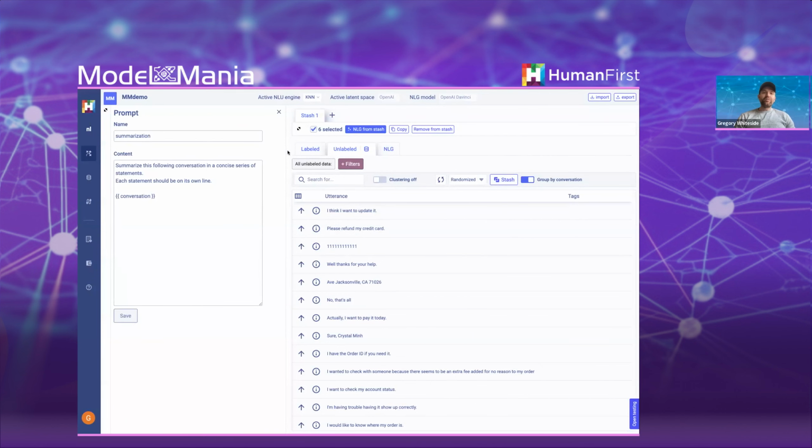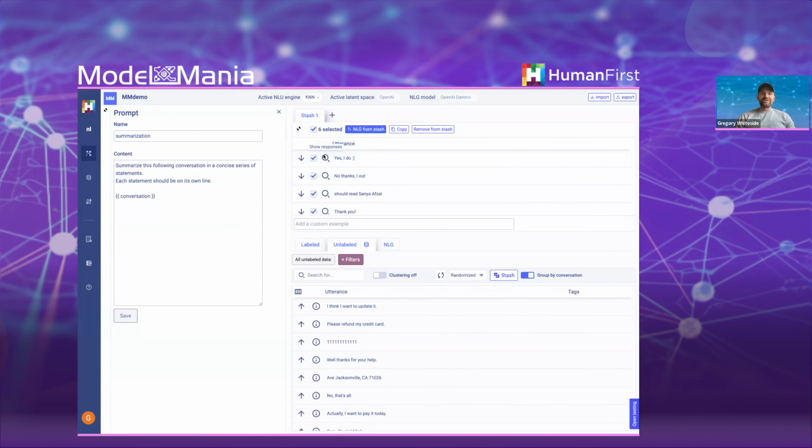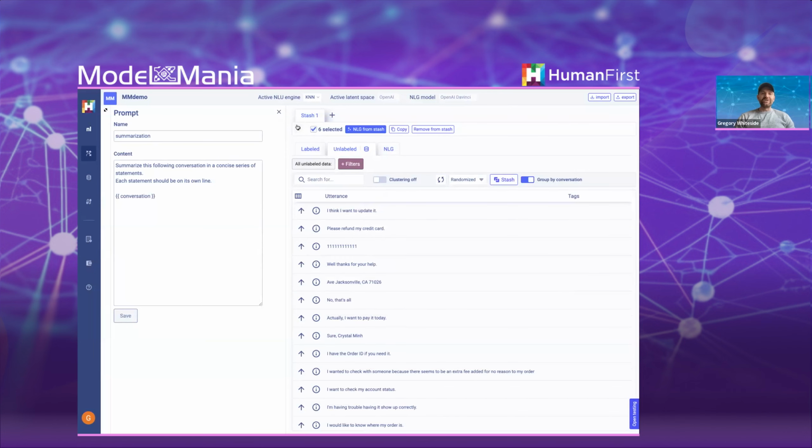I'm going to create a prompt. I've selected input data, which represents 6 full conversations. Now I'm going to run this prompt, summarize the following conversation, in a for loop against this input data. I've curated and limited it to a very small amount of data, because what I'm interested in doing first and foremost is saying, do I have a good prompt to summarize? Am I going to get good summarization results out of this? So I'm going to run this.